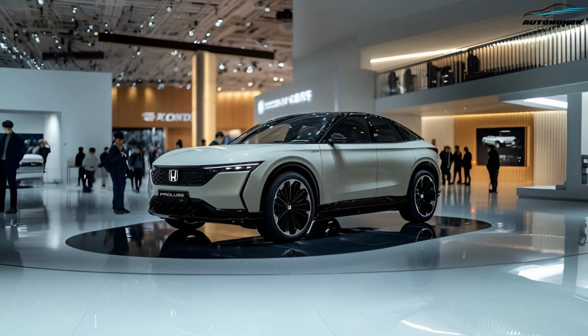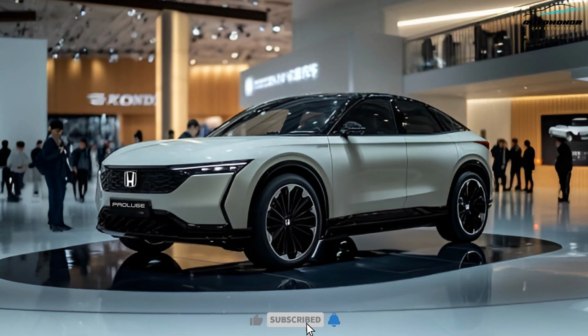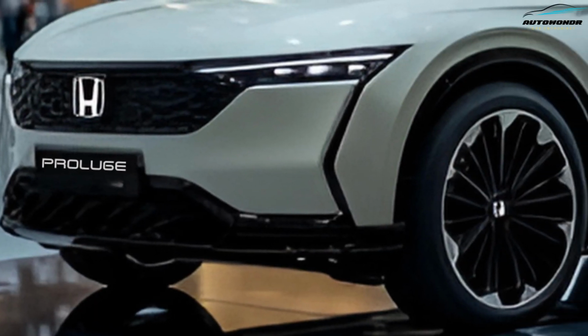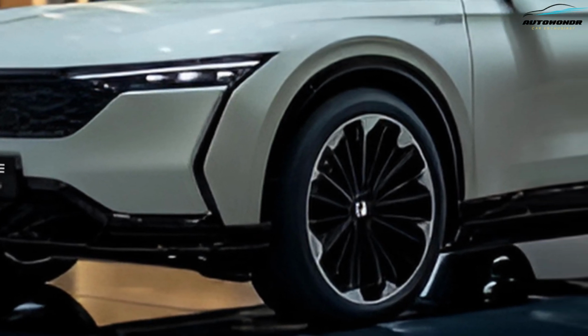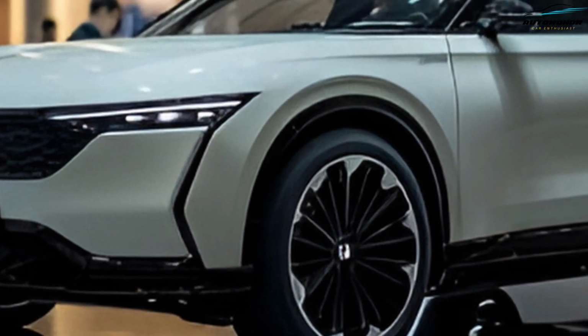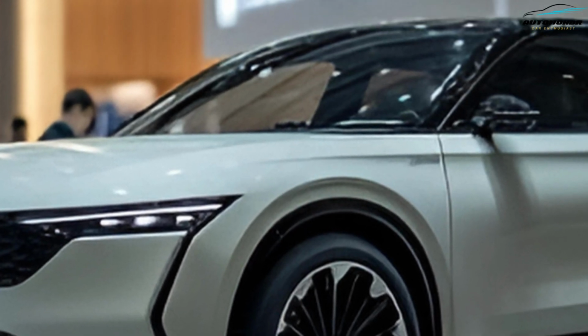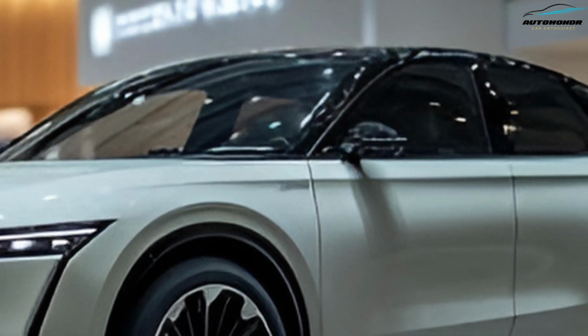Welcome back to Autowondr. A new chapter begins with the 2026 Honda Prologue, a cutting-edge electric SUV designed to elevate your journey. Honda's vision of the future merges sleek design, advanced technology, and eco-conscious performance. The Prologue isn't just a vehicle, it's a statement of innovation and sustainability. Ready to embrace tomorrow? Let the Prologue lead the way.